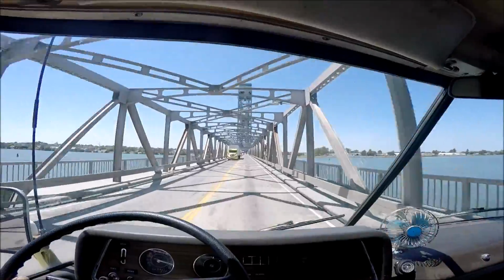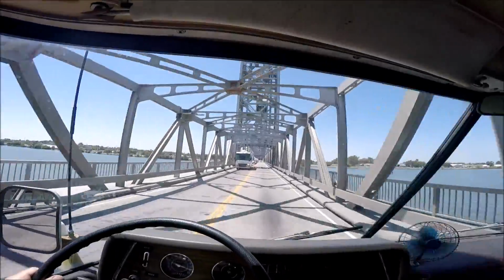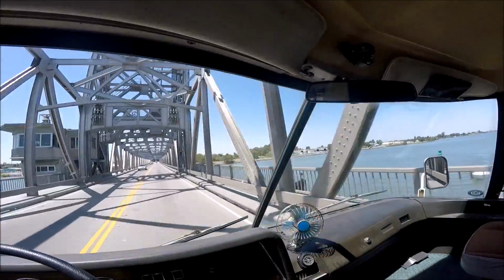I've never seen so much truck traffic in my life, though. A lot of RVs, a lot of Class A's out here. A lot of people out on vacation. Getting it done.